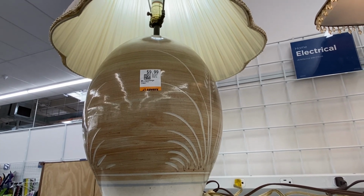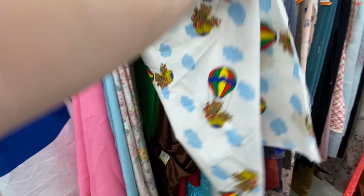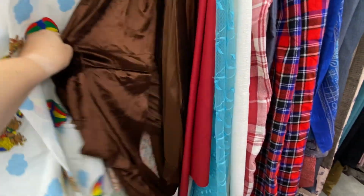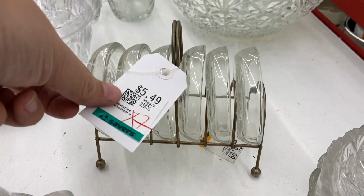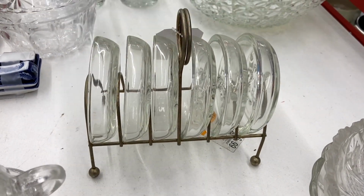I ended up passing on this one, actually, but you know, my options are open. This hot air balloon rainbow bear fabric was screaming the 80s. In fact, it kind of looked familiar to me. I also found this complete set of coasters. I thought that was kind of surprising. I didn't buy this. I don't know if that's something that has value as far as resale goes.